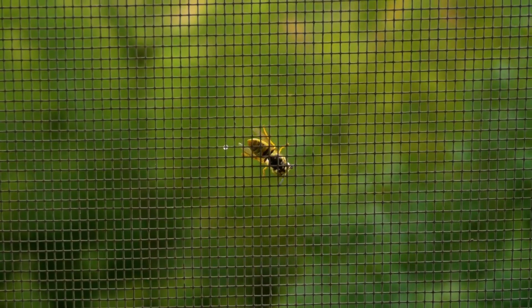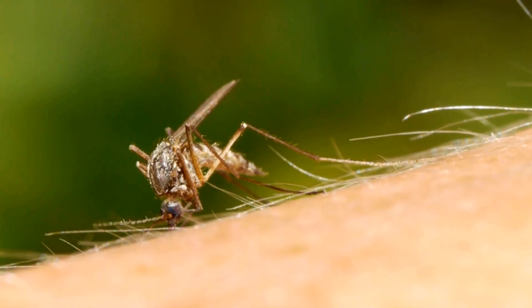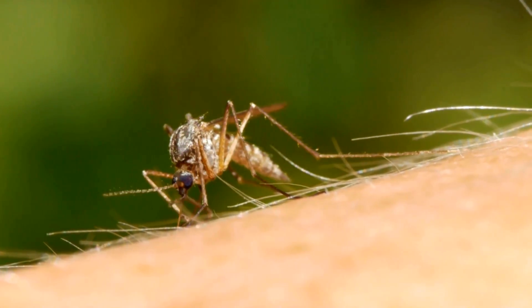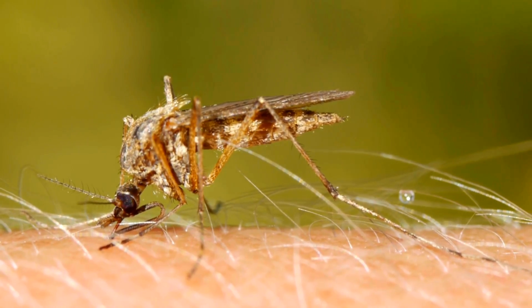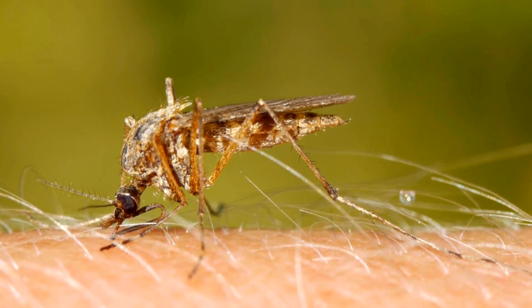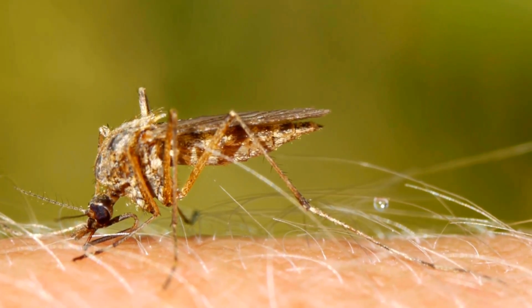So, how does this virus get to us? The answer lies in the life cycle of the mosquito. The West Nile virus primarily lives in birds, but when a mosquito bites an infected bird, it becomes a carrier of the virus. When that mosquito then bites a human, the virus is transmitted to us. But what happens once it's in our system? Most people infected with the West Nile virus don't even realize they have it. About 80% of people won't show a single symptom. However, for the remaining 20%, it's a different story.